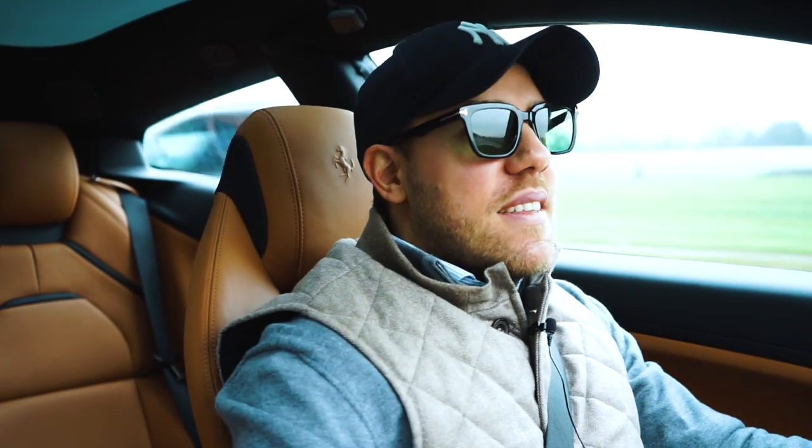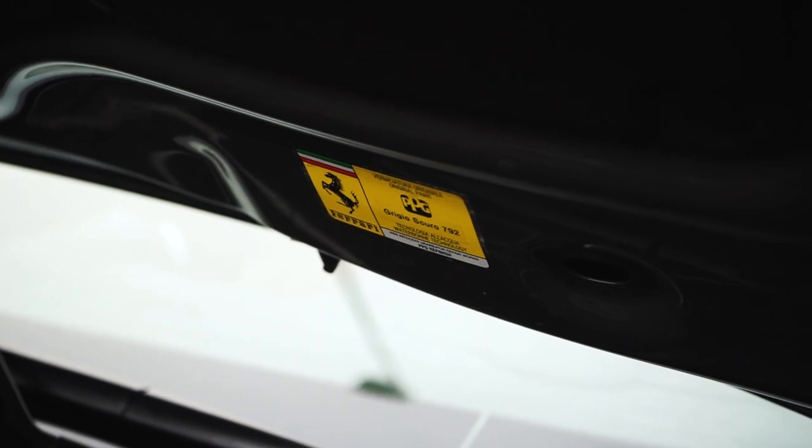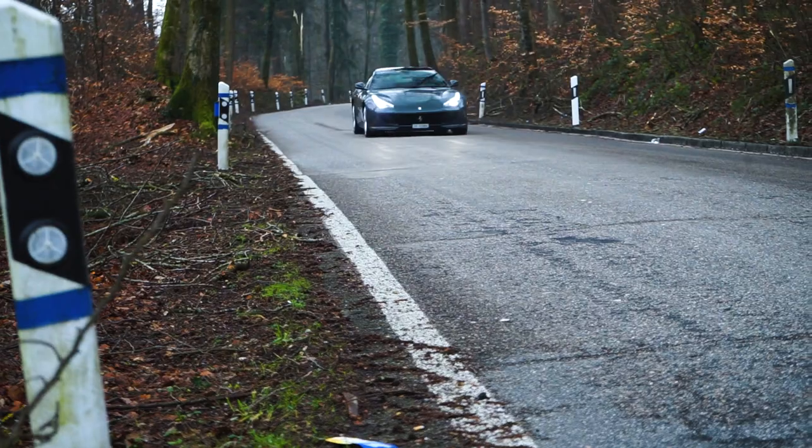The exterior is finished in grigio scuro, as you would say in Italian. And I really do think that it suits the look of this car.